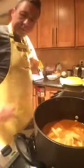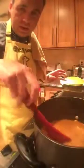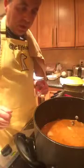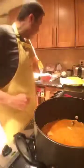Turn that sucker up to see if it reduces some more. It's supposed to thicken to a degree. To a degree. The degree better get here quick. Those are the steps. So now I'm just going to fire it up and let it burn. While I get plates ready, I guess. Okay. Wow, what a mess. I made a big old mess. You are clean.